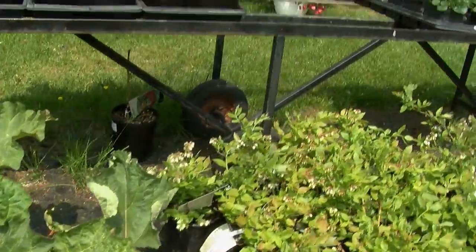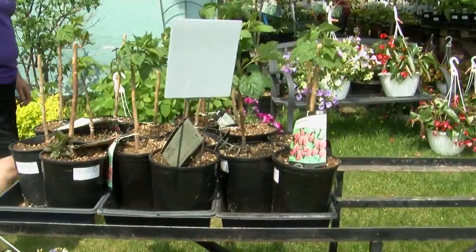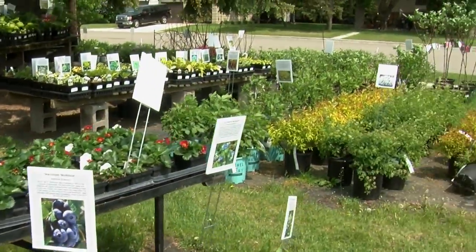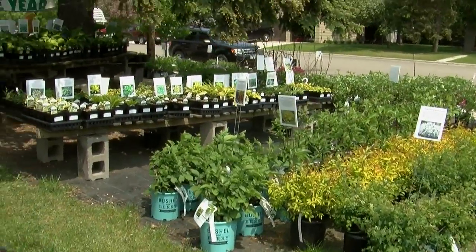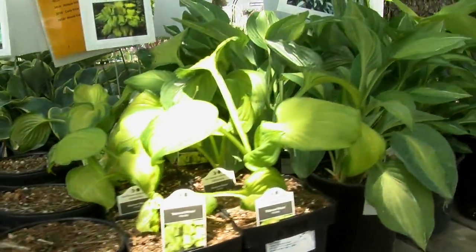We've got lots of different kinds of rose bushes. We've got other kinds of ornamental shrubs over here. Many types of hydrangeas towards the street there. Those are a very popular shrub. And then we come back to where there's more shade.